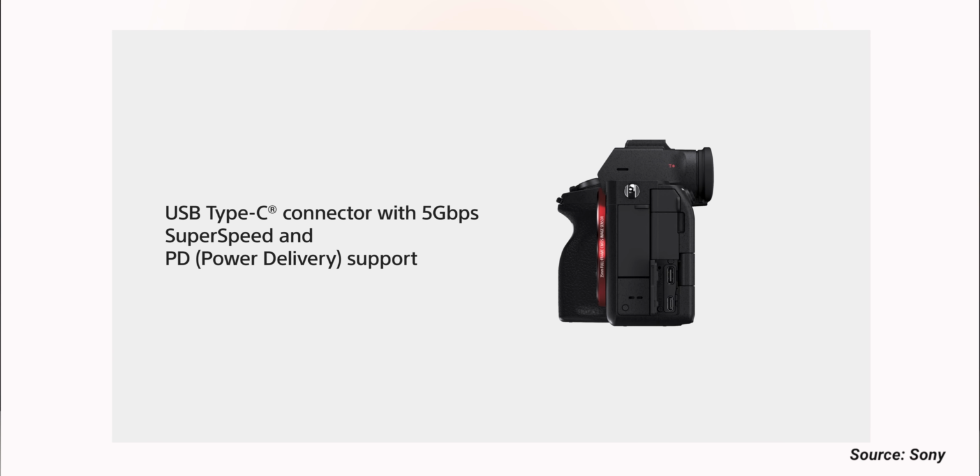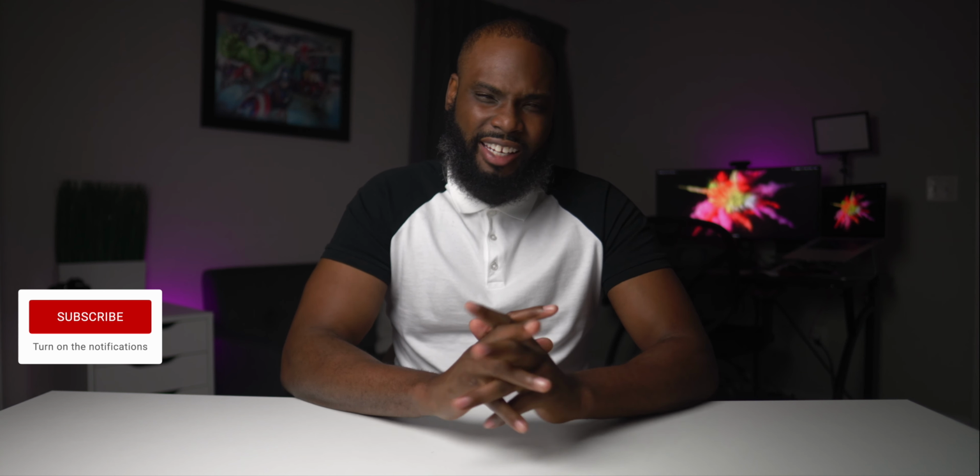Of all of those features, my favorite is USB Type C. Yes, I said it, USB Type C. It's just so convenient to have just one charger that I could use to charge all my devices. And I was so upset when the a6600 came out and was using that trash micro USB port. So yes, I'm very excited to have USB Type C, and it also has power delivery. These specs are just amazing and definitely everything I was hoping for.